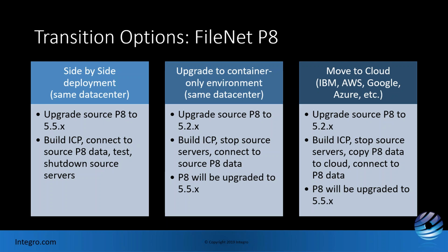You build your ICP environment. You connect your ICP environment that FileNet's running on to your same source data, your database, your LDAP, your EAR file, and then you can run them both at the same time. And then if you're satisfied, or if you just want to test in that environment, you can shut down your source servers. Everything stays running. You're still connecting to your database. You're still connecting to your file stores, and everything's running. You can compare everything, compare speed. And then if you're satisfied, you could just turn those old servers off.